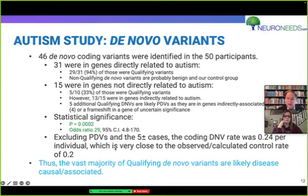So what this is saying, and it's very complicated, is that the vast majority of the de novo variants, well, 28 out of 29, would be directly related to autism. Also, we looked at the de novo rate. If you look at what's published throughout the DNA, it's about 0.2. That's 0.2 de novo variants per person, or in 10 people, you would see 2 of them in the average person.